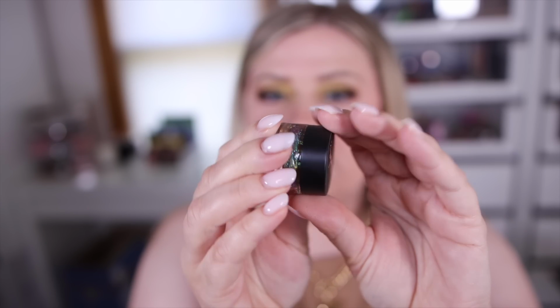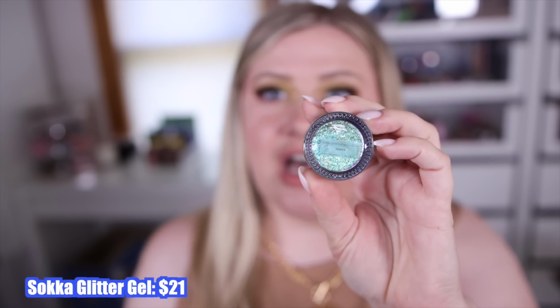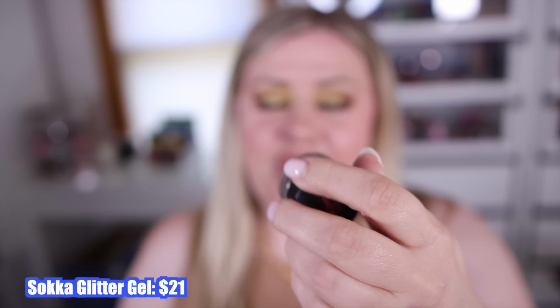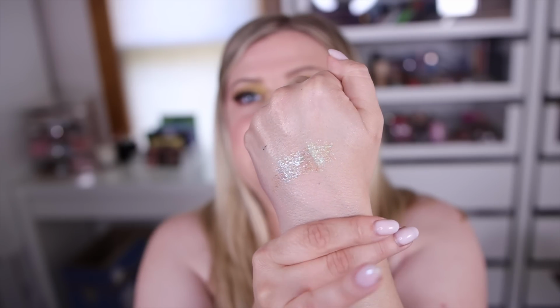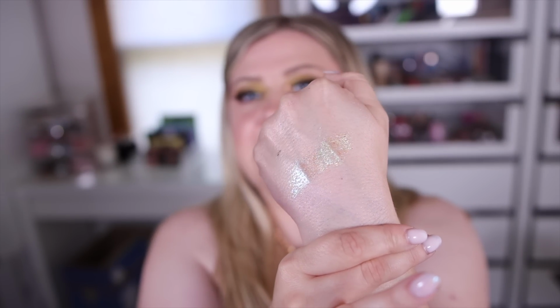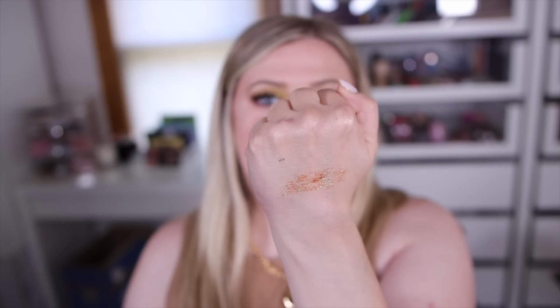There is this little glitter gel in the collection as well. This is the Sokka shade, and this is so pretty. Oh my gosh. If you want to amp up the sparkle, this is definitely what you want to use. How pretty is that? It looks like there's so many different colors going on. There's red, purple, blue, green. I would say the most shift you get from this, it looks like it shifts more purple to green. But it is very sparkly, very pretty, a little chunky, a little sticky, but I think this would be such a pretty eye topper for some extra glitter.